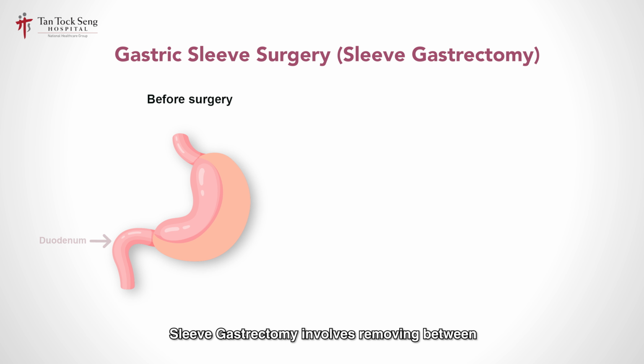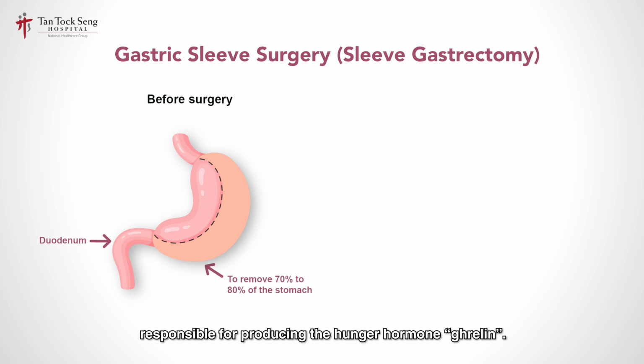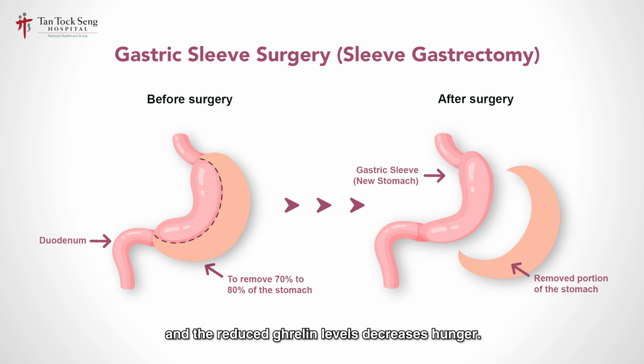Sleeve gastrectomy involves removing between 70 to 80% of your stomach, including the part of the stomach responsible for producing the hunger hormone ghrelin. The smaller remaining stomach results in an earlier sensation of fullness after meals, and the reduced ghrelin levels decrease hunger.